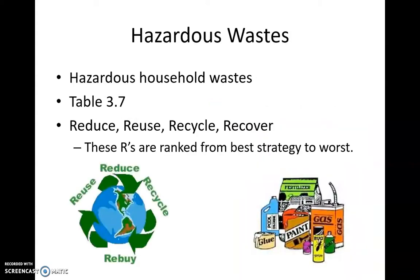Now, hazardous wastes are going to occur, and we're going to have to throw stuff away. That's just the nature of life. But one way that we can really help with that, especially with our hazardous household wastes, is that we can use the 4 R's to help with just really how much we're throwing away in the first place.